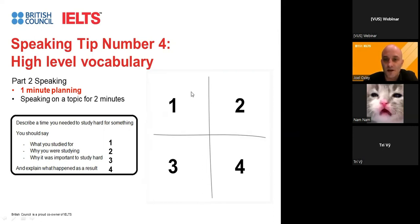So you can see here, there's 2 lines here. So what you do is you get your bit of paper and you do a cross on your sheet, and then you make notes for each one. 1, 2, 3, 4. And then what you need to do is write down important vocabulary. Now there's 2 things here. I would write down your ideas. Don't write sentences, because this is notes and you only have 1 minute. So you need to write quickly, but you need to think of vocabulary and language that's going to help you.